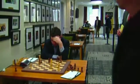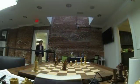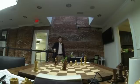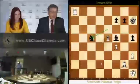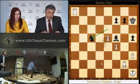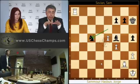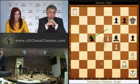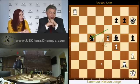Yeah, let's take a look at our youngster's game. Sam Sevian here, playing without an exchange, but with so few pawns on the board. Do you think White can make this happen? Yes. Yeah, well, with all the pawns on one side, there are always defensive fortresses that you've got to keep in mind as White. I'm worried about f7 here. Can we adequately defend f7?